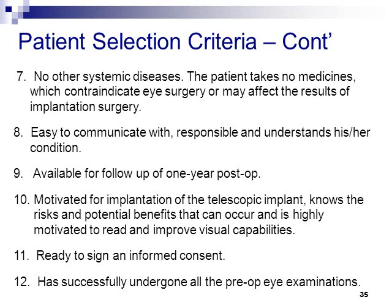7. No other systemic diseases. The patient takes no medicines which contraindicate eye surgery or may affect the results of the implantation surgery. 8. Easy to communicate with, responsible, and understands his or her condition. 9. Available for follow-up 1 year post-op. 10. The patient is motivated for implantation of the OriLens, knows the risks and the potential benefits that are involved, and is highly motivated to read and improve his or her visual capabilities. 11. Ready to sign an informed consent form. 12. Has successfully undergone all of the pre-op eye examinations.